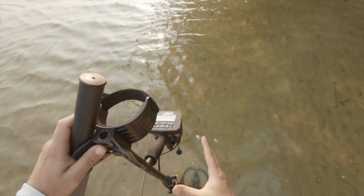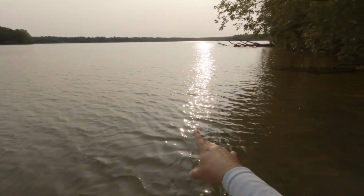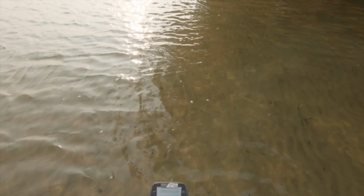Today, we're rocking the AT Pro, decided to switch it up. We were using the Minelab Excalibur, but we're gonna go ahead, we're gonna go all metal and see what we can dig up with the AT Pro. So let's get at it.